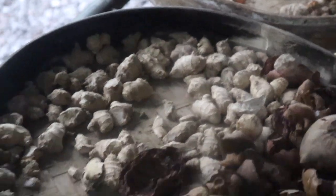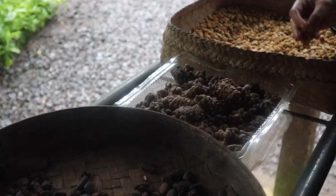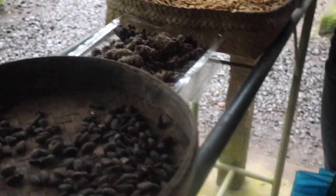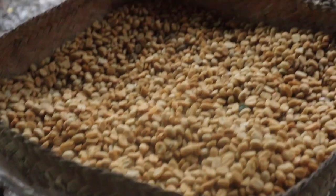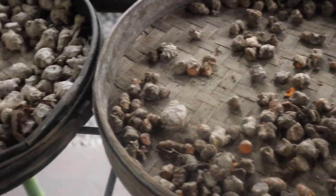Pink tea? Yeah, also we make tea from the turmeric. Okay. Yeah, this one is the poop after we wash it with hot water and then dry it. And then this one is the regular coffee, this is the Arabica. It's funny that it's like poop out beans.